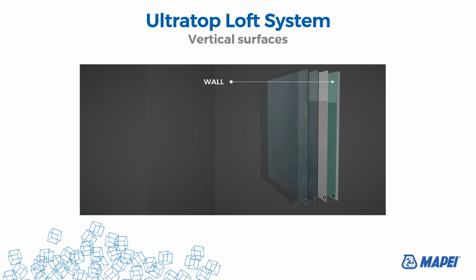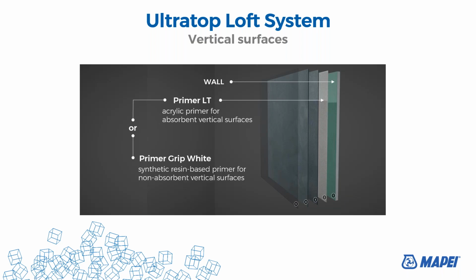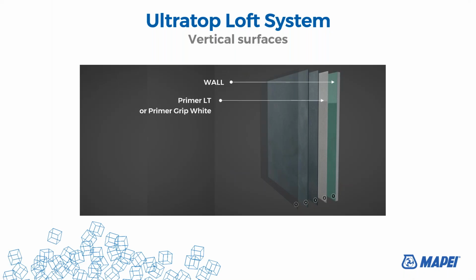We will see that the system is the same, but the only thing that will change is the primer. In this case, the epoxy primer is not required. We can use the acrylic one, the primer LT, or we can use the primer grip white. That is based on the subfloor that we have, but the system is the same.